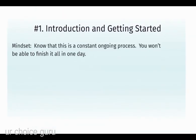So first things first, I want to talk about mindsets because I'm a big believer of getting in the right mindset before you get started. So knowing that this is a constant ongoing process is key. You're not going to be able to finish everything all in one day. In fact, speeding up your website, there are so many different variables, different elements. In fact, we're just going to focus on a few, but we're going to focus on the big ones that will help you speed up your whole site, typically about anywhere from 50 to 75%.